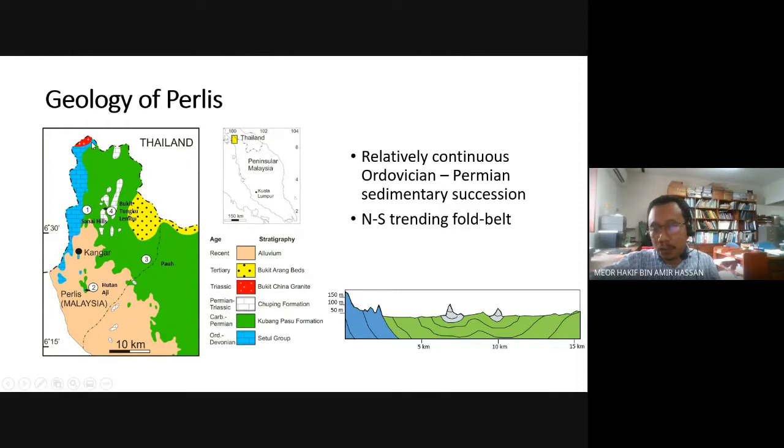And also, the tectonic deformation is relatively not that complex compared to other parts of Peninsular Malaysia. So what you have is a fold belt, generally, with your layers striking north-northwest, south-southeast. So forming these north-south trending ridges, which form mountain ranges and also hills around the state. I'll go through the stratigraphic units one by one later on.